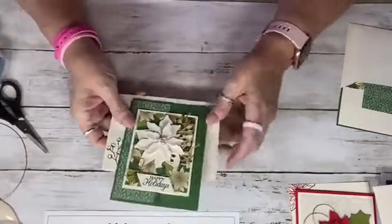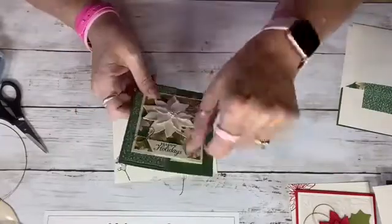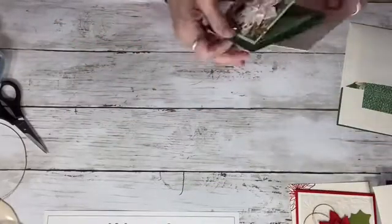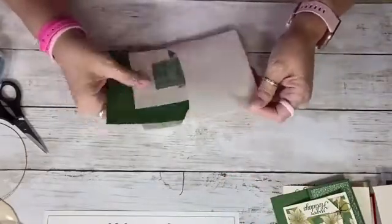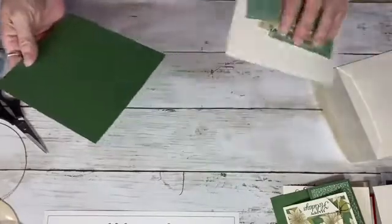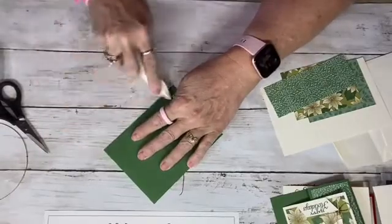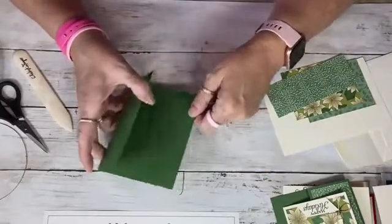Alrighty, so you can see it's just a regular card base for the green, for the background, and then I just trimmed off a strip here. So those directions are going to be on my blog today, so make sure you get those, print them out, download them so you have them on your computer. But I'm starting with a garden green card base this time, and I've already trimmed it. So it's a regular card base, and then I just trimmed off this piece here.